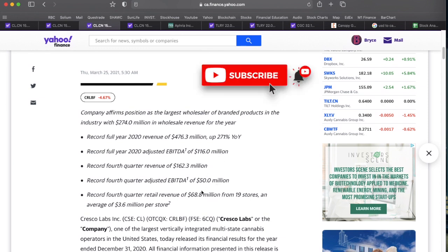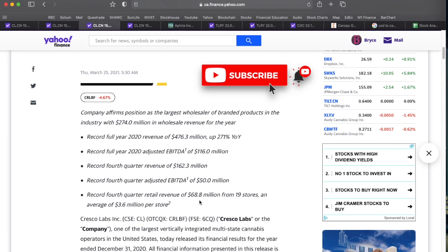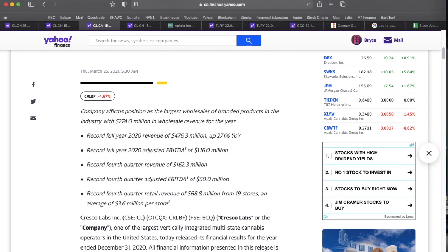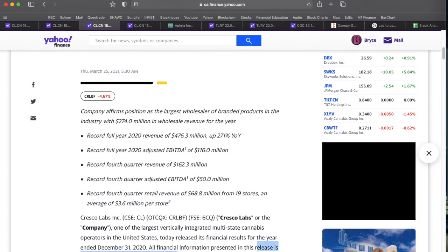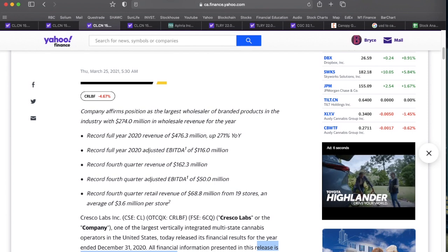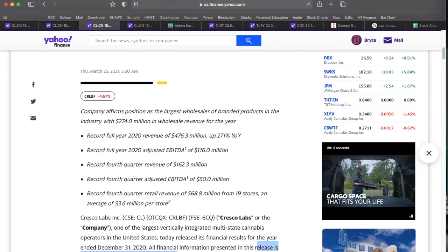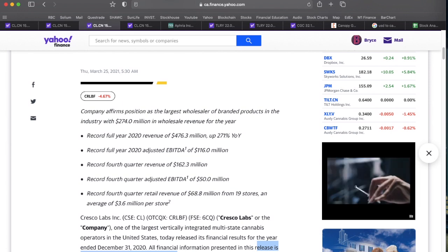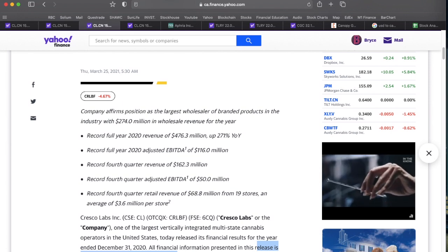Now on an individual store basis, they're doing about $3.6 million per store and a total retail revenue of $68.8 million between the 19 total stores. And one thing I wanted to call out here, everything in this release is quoted in US dollars. So we're going to talk again comparing some of these companies. Some of them report in Canadian dollars, some of them report in US, and we're going to use that $1.26 exchange rate throughout the presentation.